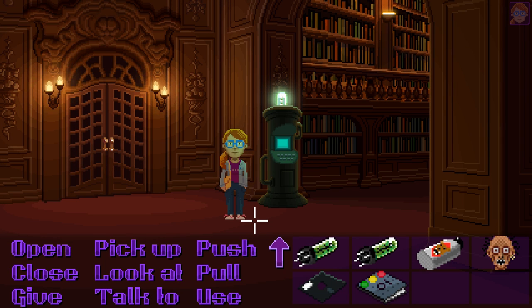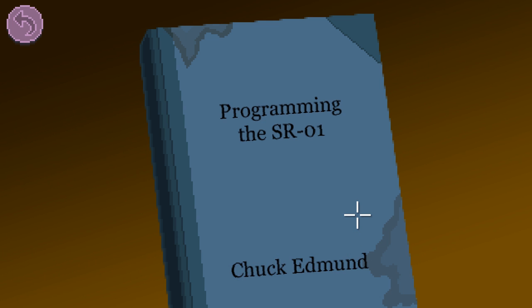Here we are in the Mansion Library, where we have just picked up this book, The Look at the Programming of the SR-01. And this is how we're going to get past the security systems inside the Pillow Factory. Programming the SR-01 by Chuck Edmonds.